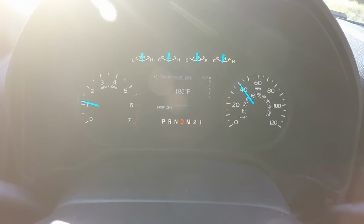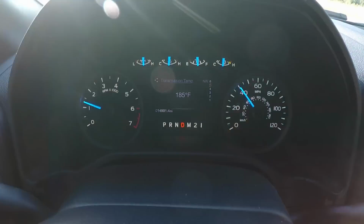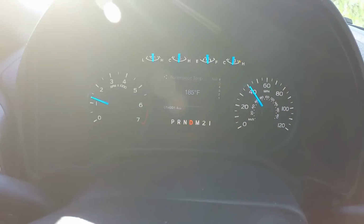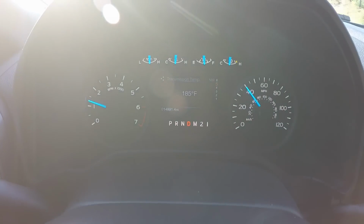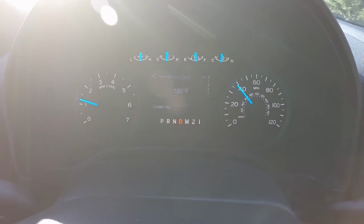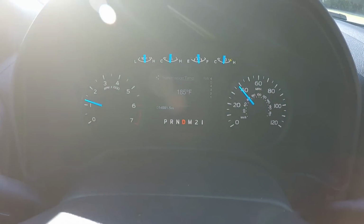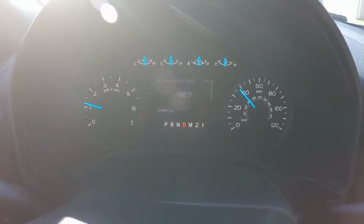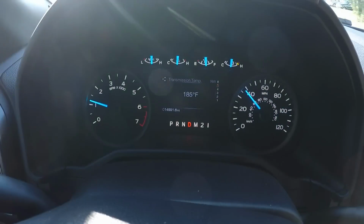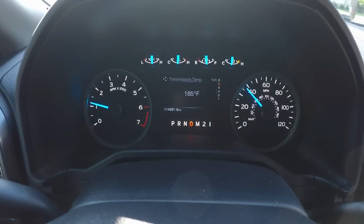And I have a station wagon in front of me that has no idea of the concept of how to keep a consistent speed. We go from 50 to 40 and back to 50, and stupid. Hopefully we catch these red lights. My luck, every day I catch them when I come to work, so we'll see what happens here. Yep, we're getting one.